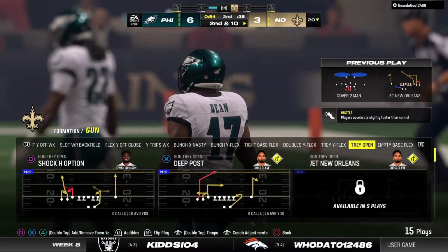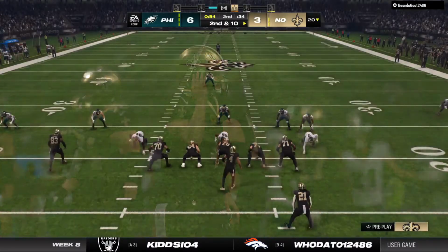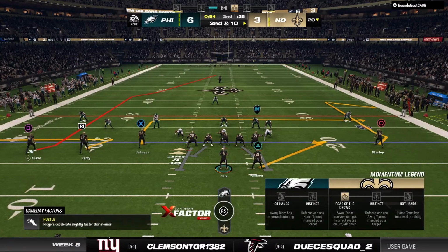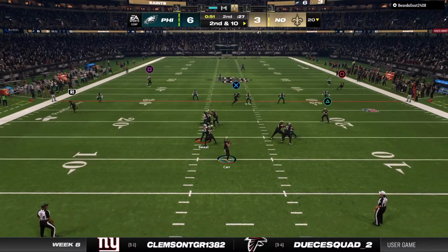Anytime a ball's thrown in the middle of the field and it's popped up in the air, I expect someone to catch it. Doesn't matter whether it's offense or defense, because there's usually a great amount of bodies in that part of the field. In this case, no one came up with it. Carr will try it again on second down.